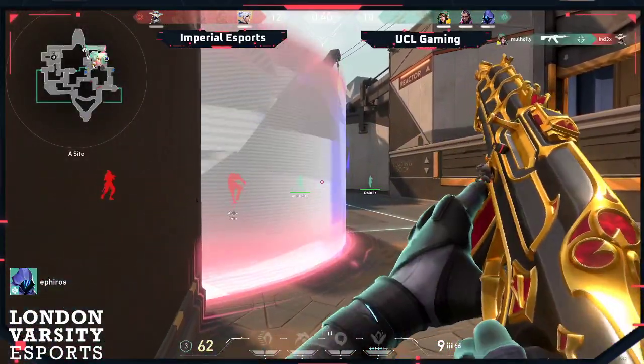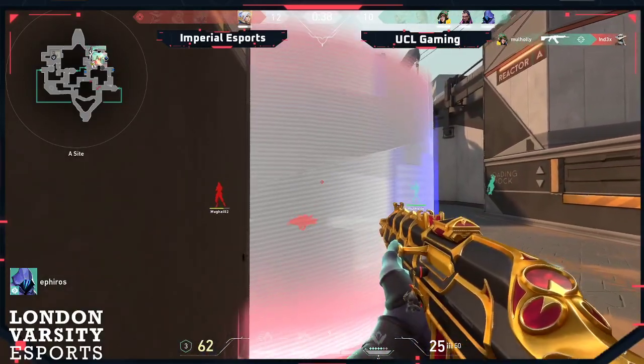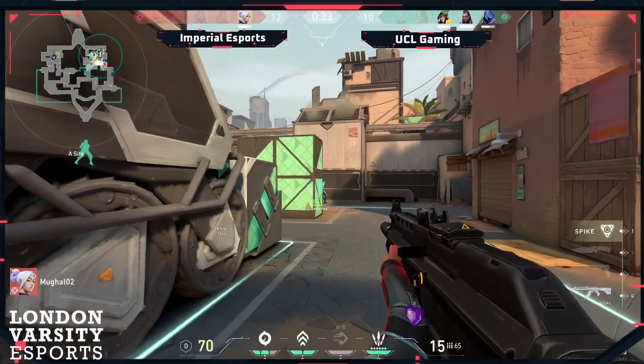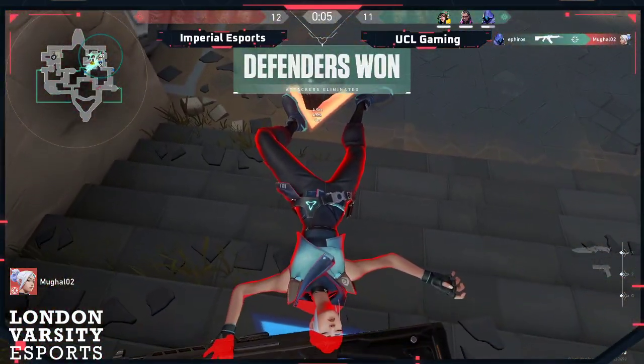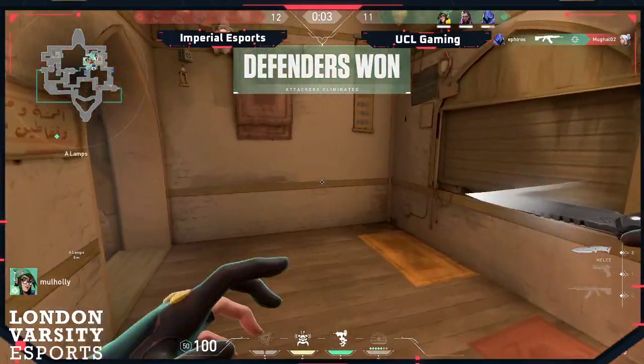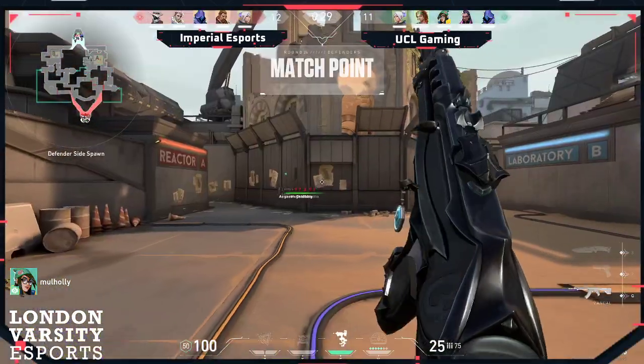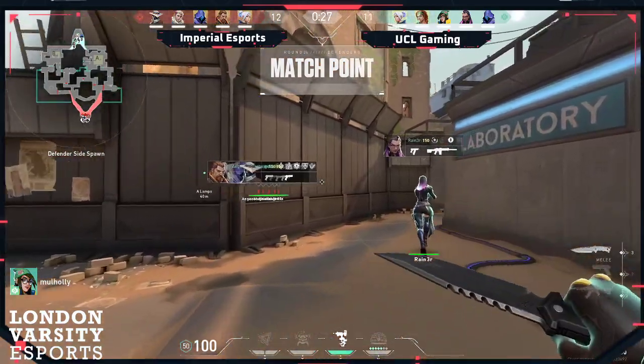Tags there onto Index has to Mughal, be careful here. He's gonna get stabbed in the back. Mephiros, Mulholly catching Index out. And look at this, he's just waiting. They can sit back and Mephiros peeks out, sees Mughal, takes him down, and that's going to be 12-11. We might have overtime on our hands.